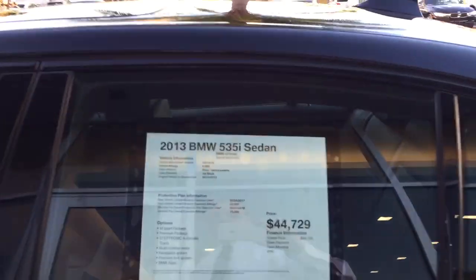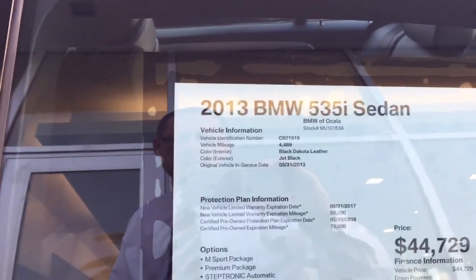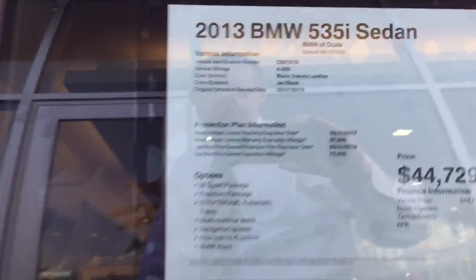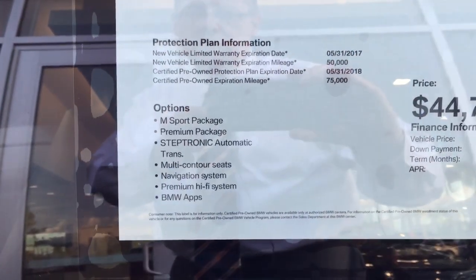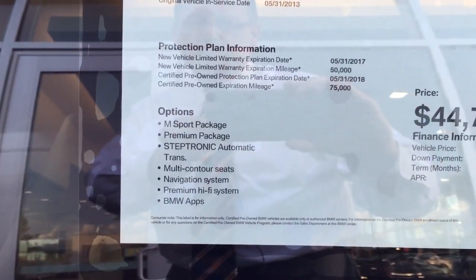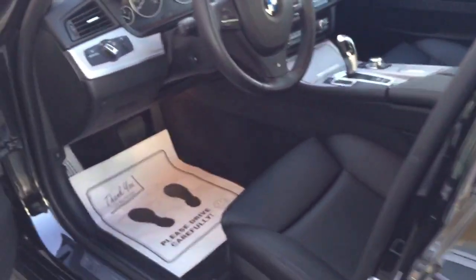Now this one has 4,489 miles on it, but it's a 535 again, a 6-cylinder with the M Sport package. I'll pause right here. The premium package, the automatic transmission, the 8-speed automatic transmission, multi-contoured seats, which are super nice, nav, premium hi-fi, and BMW apps.